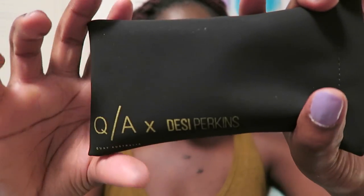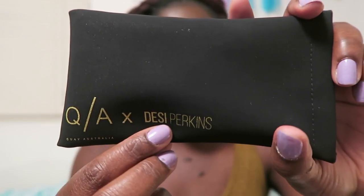They're amazing. They look so good on me and I love the reflectiveness of it. It has a reflective frame. The little details she was talking about on the glasses are there. It even has a key by Desi on the side of the, what's it called? The ear holder situation. But yeah, I love these glasses. They're super cute. And then it comes with this little pouch. So it says Quay Australia by Desi Perkins.